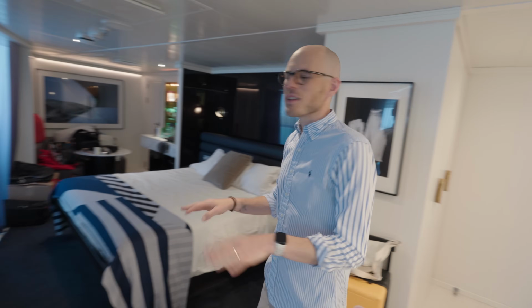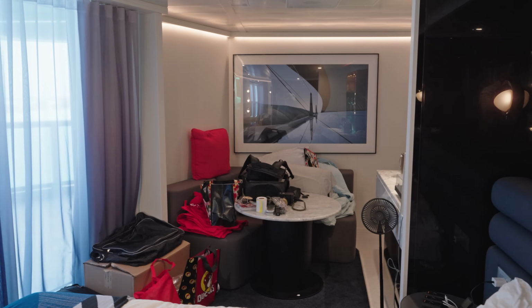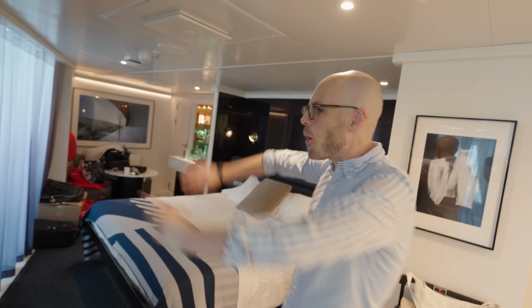And the reason we picked this is because we thought we'd have lots of things and stuff everywhere. We're going to give you a tour, but excuse the mess, guys. It's a bloody mess in here. It's like a bomb exploded.